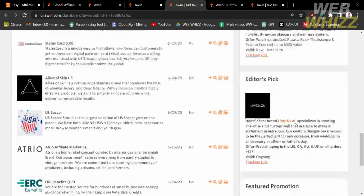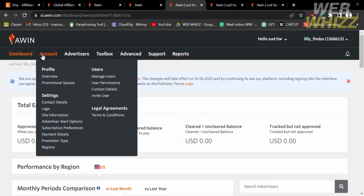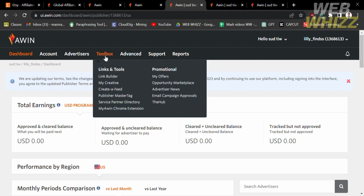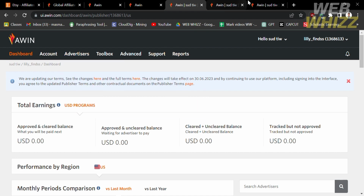And aside from that, you can also navigate the options on the top panel, such as the account option, the advertisers option, the toolbox, advanced, support, and reports option, in which under the account option, you will see the profile, settings, users, and legal agreements. While under the advertisers option, you can see the programs that you can join. While the toolbox will help you in creating tracker links that you will use in promoting the brand. But in those options, kindly proceed by clicking advertiser and join program.